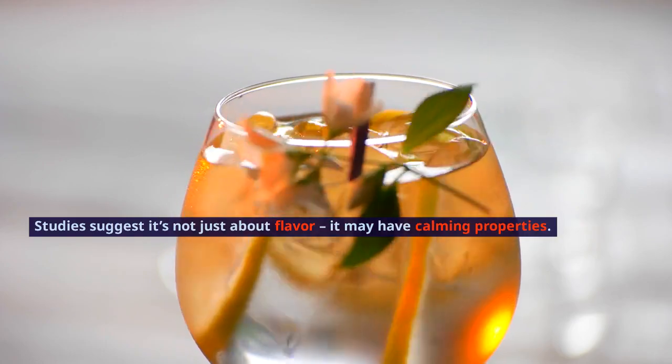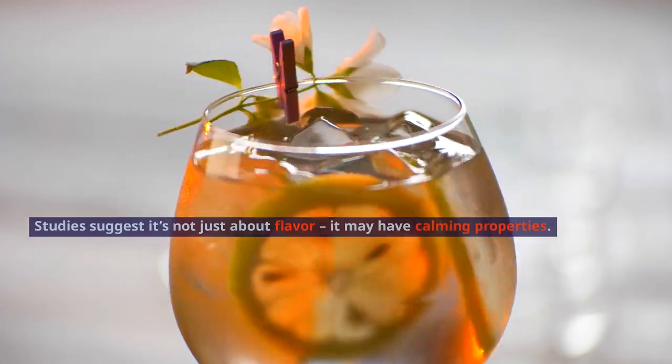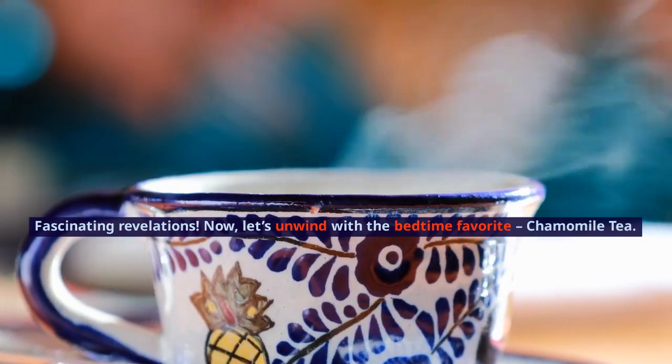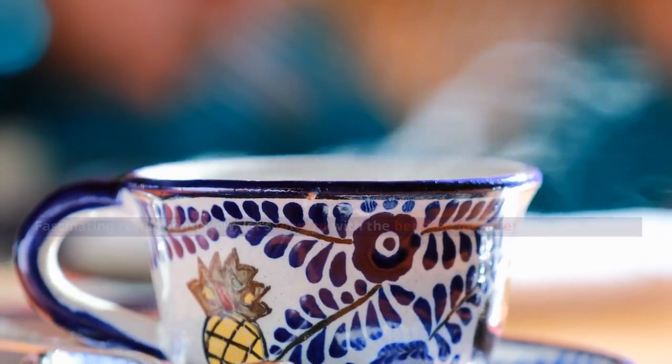Studies suggest it's not just about flavor, it may have calming properties. Add honey or agave syrup for a delightful twist. Fascinating revelations. Now, let's unwind with the bedtime favorite, chamomile tea.